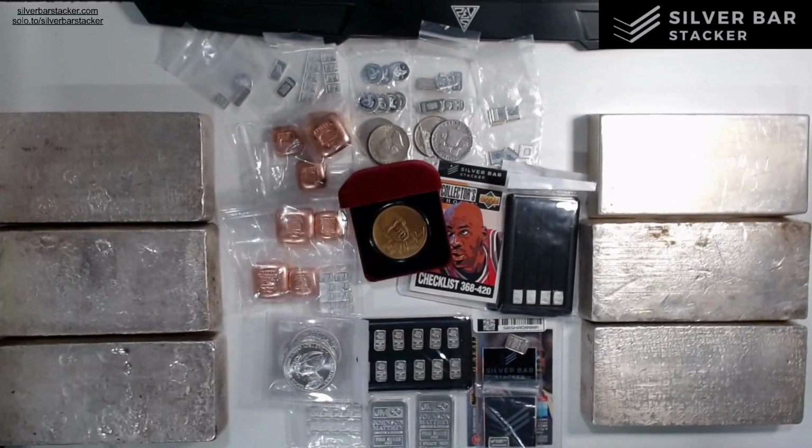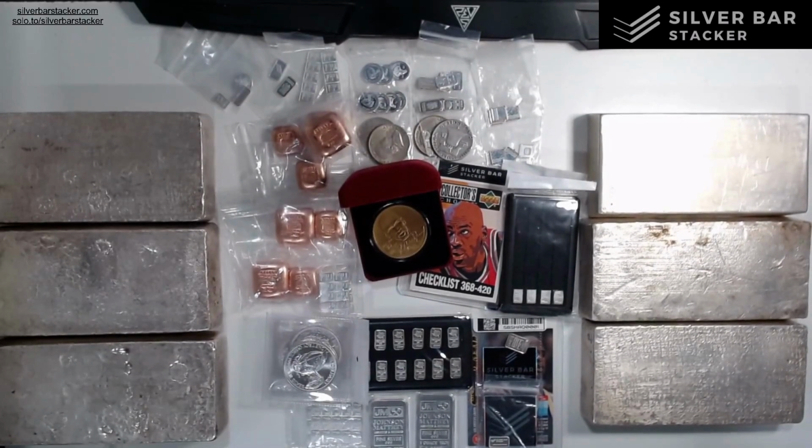Today I wanted to talk a little bit about how to get deals on your silver and precious metals. Now, there's a lot of savvy ways that stackers can go out there and get a bargain on the silver they're stacking, and I'm not going to cover all the different ways to do that. Of course, there are very many ways.